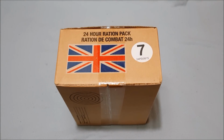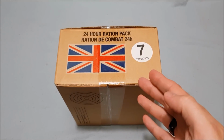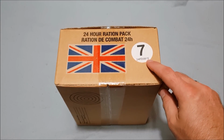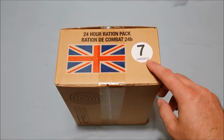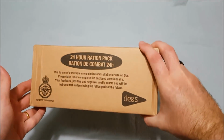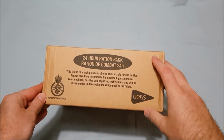So what we're going to be checking out now is a United Kingdom 24-hour ORP, or Operational Ration Pack. And this is menu 7 and was from 2015. With this, it is from the Ministry of Defence, and that's written quite a few times on the packaging.